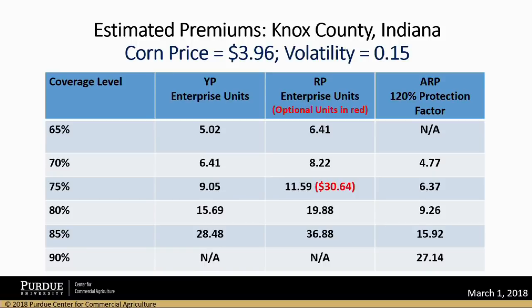Jim, we also have in red there a comparison of the premium for enterprise units at 75% compared to optional units at 75%, and that's not a typo. With the enterprise units, it's about $12. With the optional units, it's $31. And so you get more protection, and there's certainly an increased likelihood of a payout with the optional units, but it is rather expensive compared to enterprise units. And so this is something you have to think about very carefully.